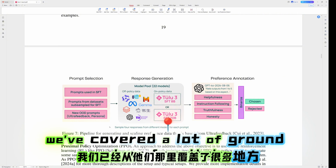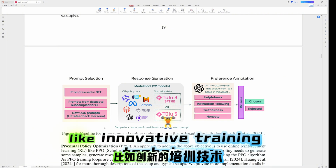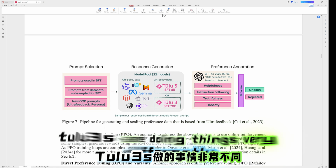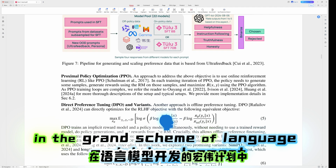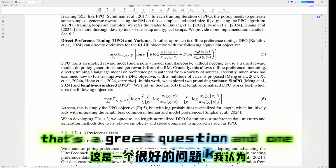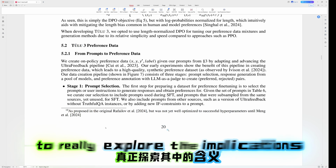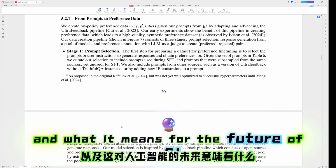We've covered a lot of ground here, from their very unique data selection process to these innovative training techniques and these rigorous evaluation methods. It's clear that TÜLU 3 is doing things very differently. But what makes these differences so significant in the grand scheme of language model development? Why should people care about this? That's a great question, and one that I think deserves a deeper dive. So let's take a short break and come back to really explore the implications of TÜLU 3's unconventional approach and what it means for the future of AI.